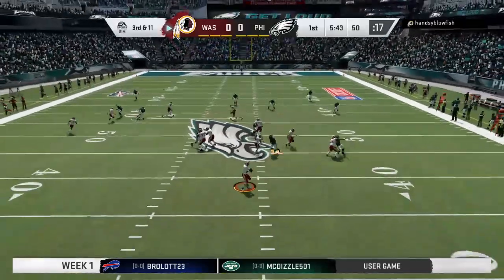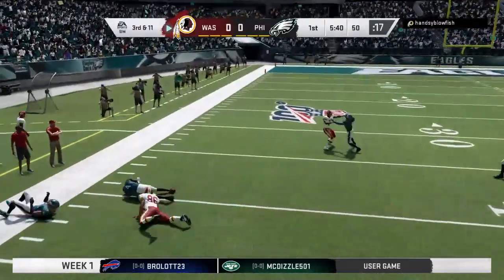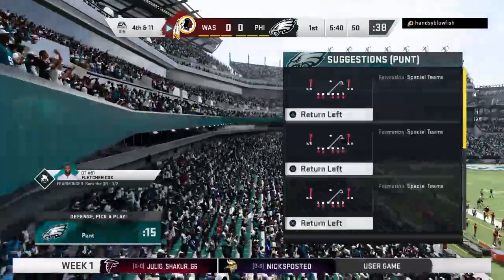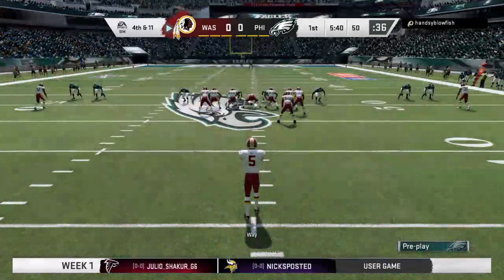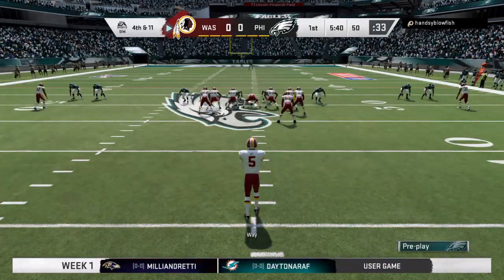Play action. Haskins. And the throw there going to be incomplete. They went with the dime look that time on defense, just flooded the field with defensive backs, blanketed everyone, took away all the passing angles, thus the incompletion.